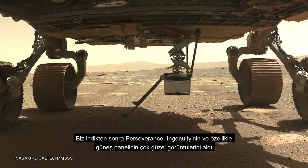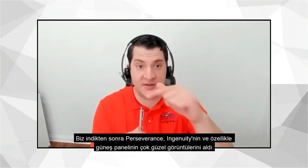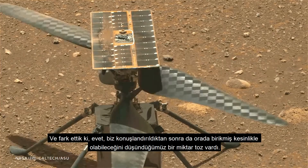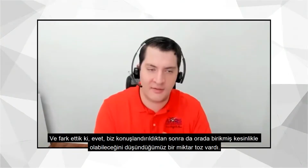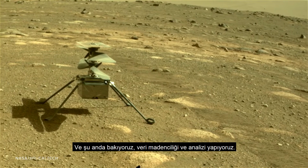After we were dropped, the rover took some very nice images of Ingenuity and specifically of the solar panel. And we noticed that there was definitely some dust there that we think may have accumulated either after we were deployed. And we're looking right now, we're doing the data mining and analysis.